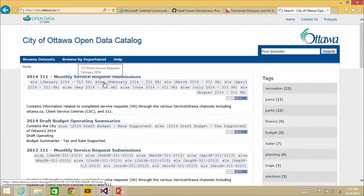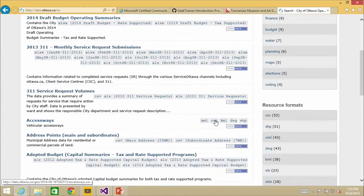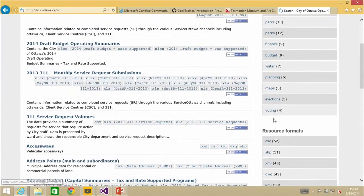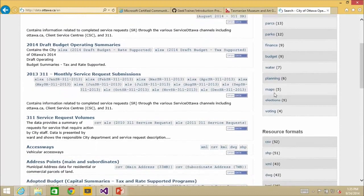You can see some of these are XLSX, so this one's an Excel spreadsheet. This one is CSV. We looked at CSV files just before the meal, a little while ago. So you can get a CSV file that contains all the vehicular access ways, apparently. Never know when I need those. But planning information, water information, federal governments, provincial governments, it's amazing how much information is out there for open data.